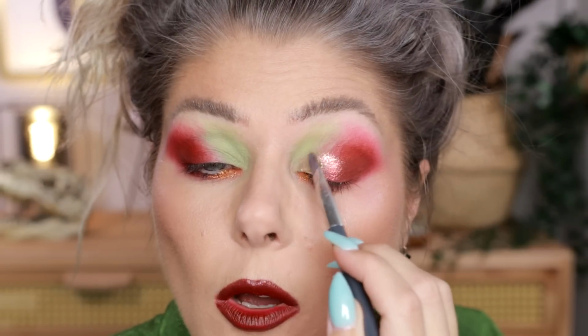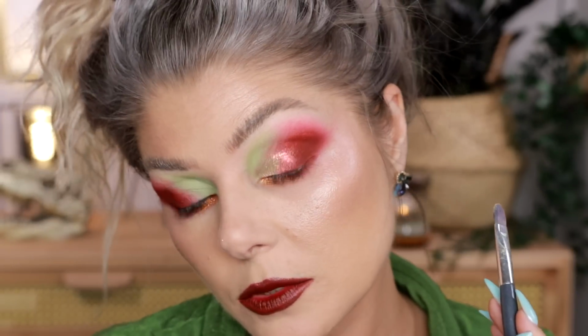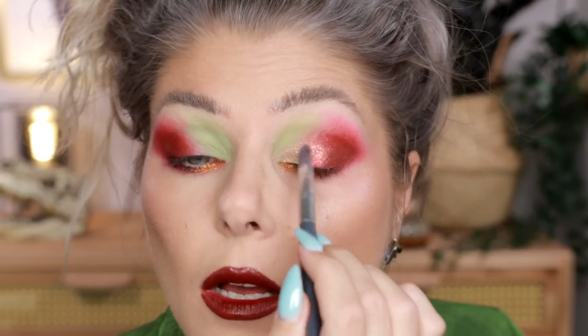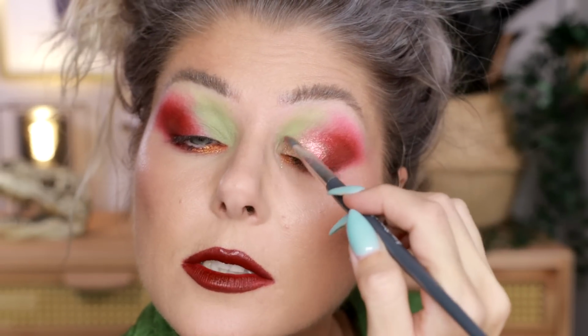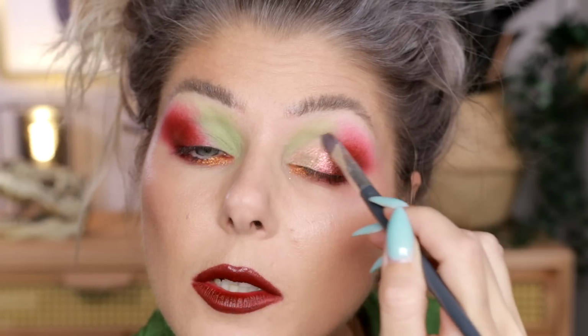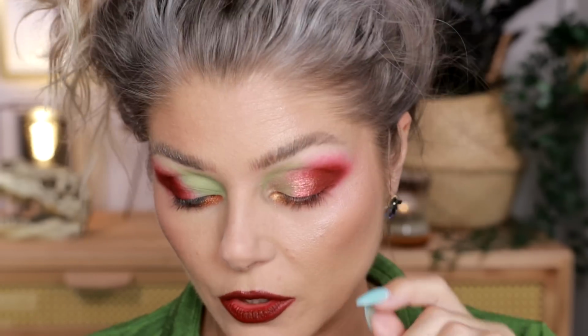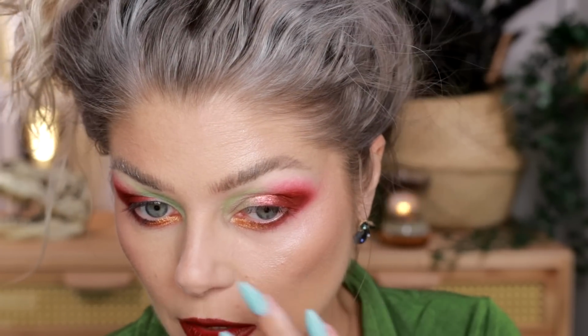I'm just going to do this all over the lid. And I'm going to blend it out towards the outer corner like that. And look at how the green comes out. And I'm not doing a cut crease, so I am going to be gently blending it into the crease because I don't want this to be too precise. What a fun color. I love that so much. I hope it's showing how beautiful it is. Oh, I got a little fallout.